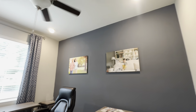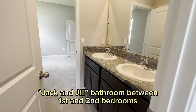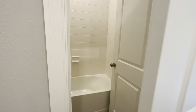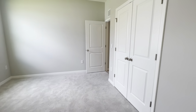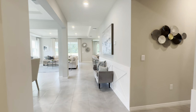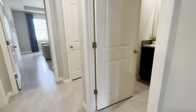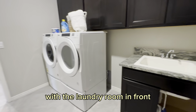First bedroom. Jack and Jill bathroom between first and second bedrooms. Second bedroom. What furniture and decoration would you add here? This is half bathroom, with the laundry room in front.